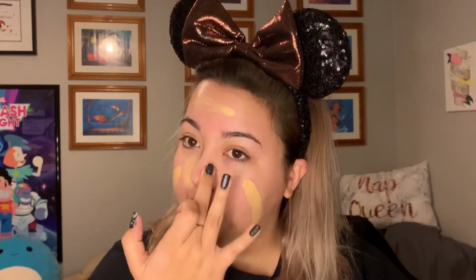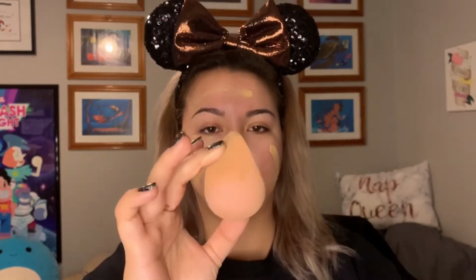So face wise, my process is pretty much the same from the last video. I do pre-pat in the nose corners just to get that all ready because I feel like when I go in with the beauty sponge, it just doesn't get the right coverage. It starts lifting things off and I just get really annoyed. Now using the big flat side of my EcoTools beauty sponge, I'm just gonna buff it in.